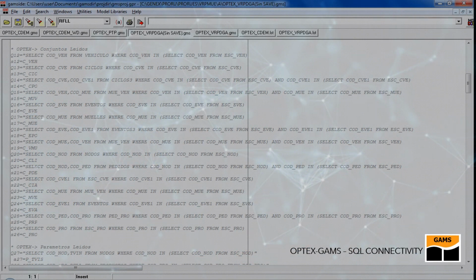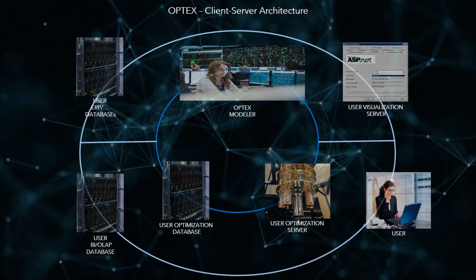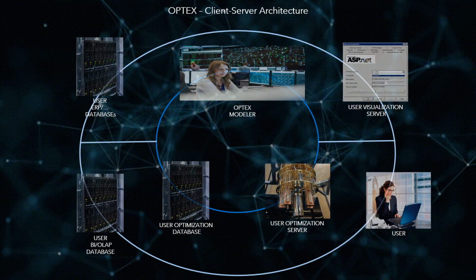The screenshot presents SQL connectivity in a GAMS program. The screenshot presents SQL connectivity in an IBM OPL program. Optex provides the necessary services, for easy deployment on a cloud server, of the system of models.